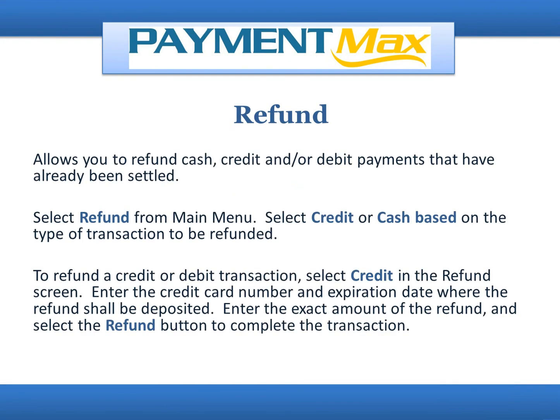Refund. This allows you to refund cash, credit, and/or debit payments that have already been settled. Select Refund from Main menu. Select Credit or Cash based on the type of transaction to be refunded. To refund a credit or debit transaction, select Credit in the refund screen. Enter the credit card number and expiration date where the refund shall be deposited. Enter the exact amount of the refund and select the Refund button to complete the transaction.